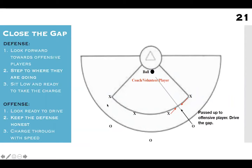So defense here, we're going to have 4 defenders, all right? And then on the offensive side, you're going to have 3. 1 between each set of defenders. The ball is going to be back here around the crease. It could be a coach, volunteer player, whoever you want it to be. Their only job is just to pass it to one of these 3 offensive players. Defense, you're looking forward. You're not looking back. You're not going to see where the ball is going. You have no idea. All you're doing is focusing on what's in front of you, okay?